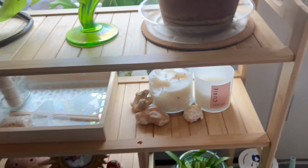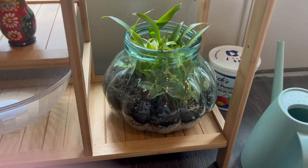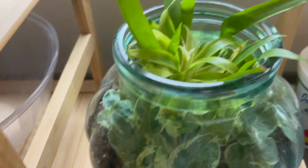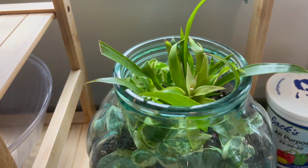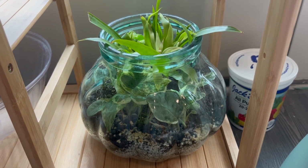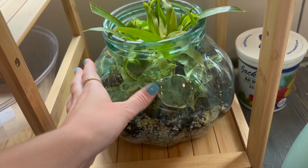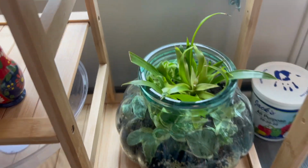And then down here, terrarium. You guys know this one too. It's pearls and jade. Oops, sorry, I got my finger in the shot. Pearls and jade pothos with a bromeliad, and everyone is pretty happy. No complaints here. At some point, I'll probably deconstruct this and do something else with it, just because I like to change things up. I get bored, and I love all kinds of pothos. So I'll probably take out the pothos at some point and plant it maybe just alone in a pot.